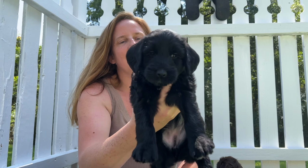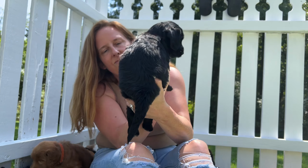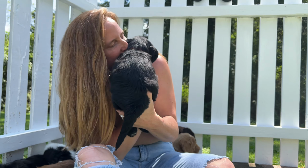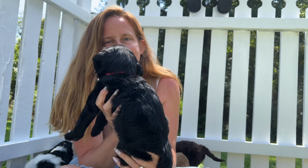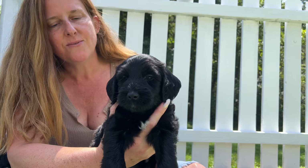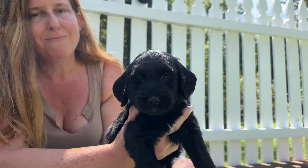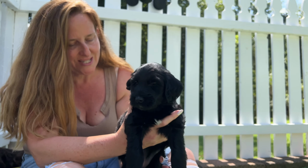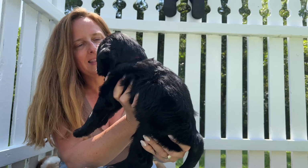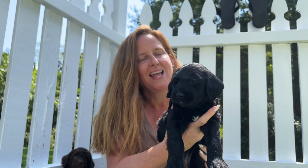Next up, we have our beautiful red band girl. She also has a very rich, stunning, black, shiny coat. Mom and dad have held their color well. 90% of Australian Labradoodles will fade, 10% get darker, and mom and dad have stayed very dark, which is nice. So we expect this black to stay black, right, beautiful? And she has some white on her chest.